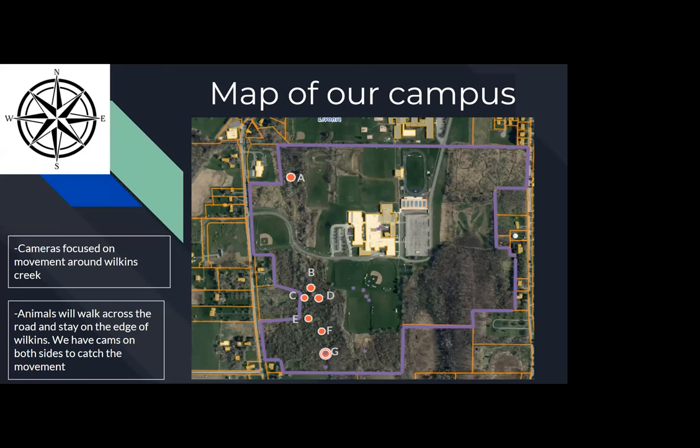All right, here's a map of our campus. All of these dots you see are cameras we have on campus. So we placed them all over the place, and Wilkins Creek is running right along here. And it runs right across the road, and we have our cameras placed right along the creek to see what animals are crossing the creek and running along. Also, we think if they were to place a bus garage up in here, all the animals that are located up in the northwest corner are going to be moved all the way down into the southwest corner of campus.